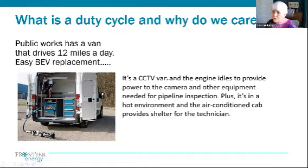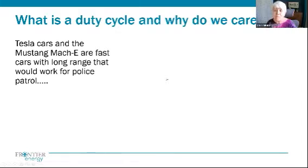Another example of a duty cycle is police cars, something that Mike really loves. We have some police departments that are using Tesla cars already. Ford has said they're going to build a special purpose police car out of the Mach-E, so it would have all of the equipment in it. And, you know, they're fast. They have a lot of benefits for being police cars.